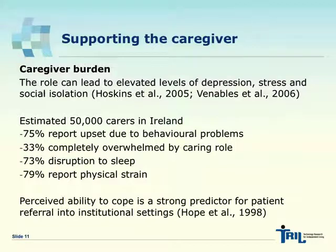But it's not an easy job, and there are lots of issues and stress related to the role of a caregiver. A report by Alzheimer's Society Ireland estimated 50,000 people have dementia. There are 50,000 carers of people with dementia in Ireland. The majority report problems with behavioural issues, disturbance of sleep and physical strain, and a lot also feel very overwhelmed by this role, quite understandably.